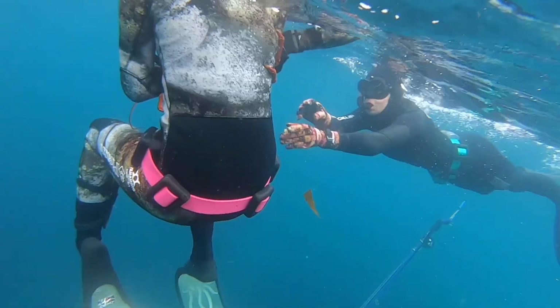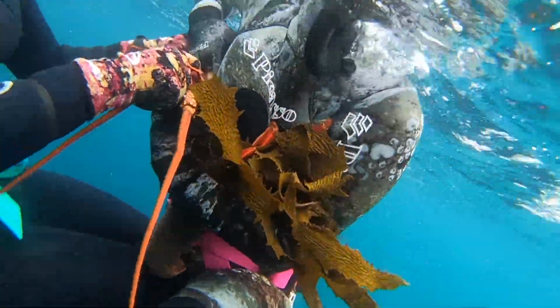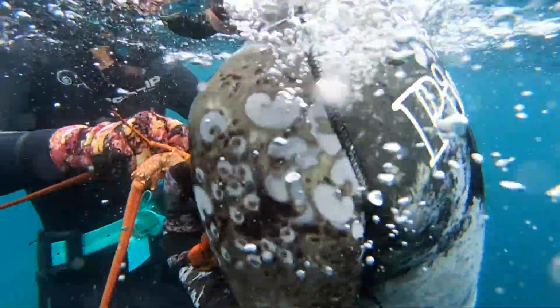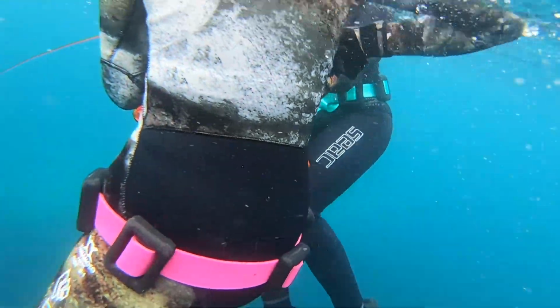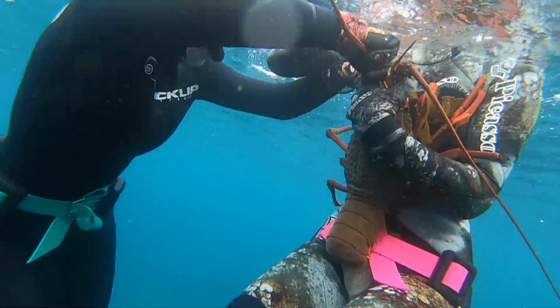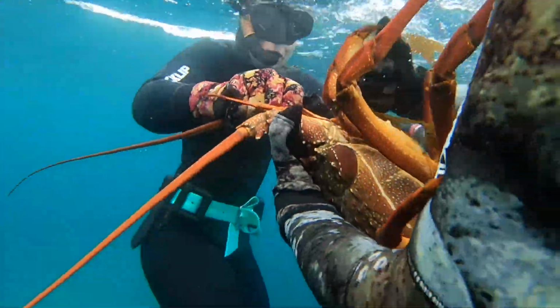Esther's caught this monster crayfish, which has got its legs wrapped around her torso. So I go in to help. Well, I go in to think I'm helping. Turns out I'm more of a hindrance than a help. I start yanking this big thing off her, not realizing it actually has its claws through her neoprene and into her skin. So while she's methodically plucking its claws out, I'm sort of just yanking at this thing, being like, get off my friend, you bastard.